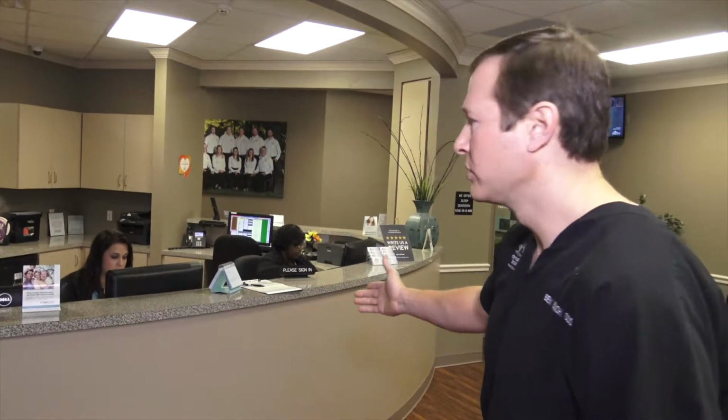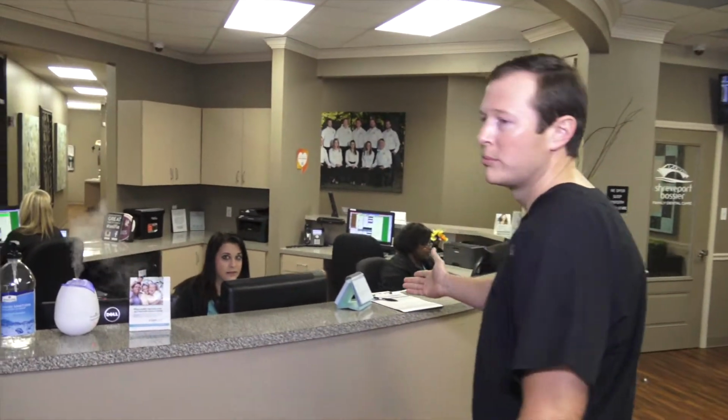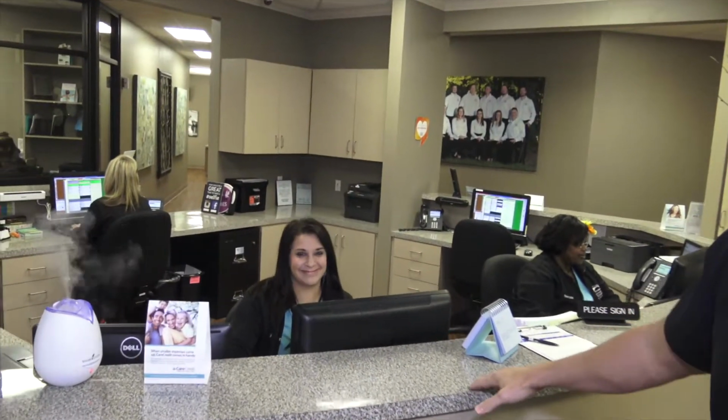And this is the reception area of our North Shreveport office. As you come to the front, you'll notice that Kristen will be here, and she's the one that's going to be taking care of all your paperwork, your insurance information, any medical history information, all the forms and information that our staff needs to begin the charting process. It all begins right here with Kristen. So be looking for Kristen as you come in the door.